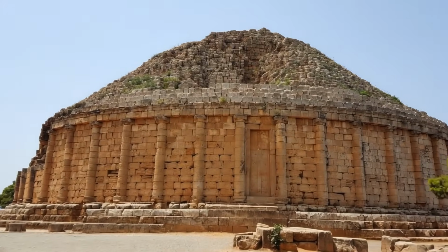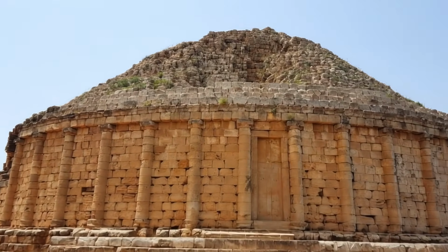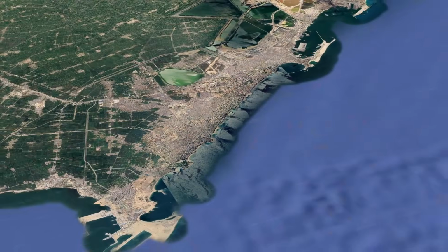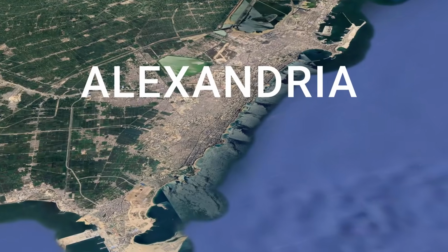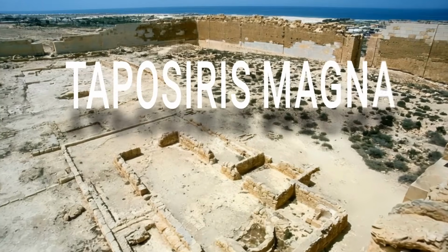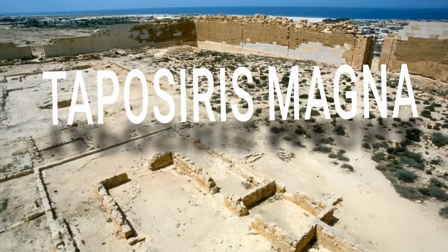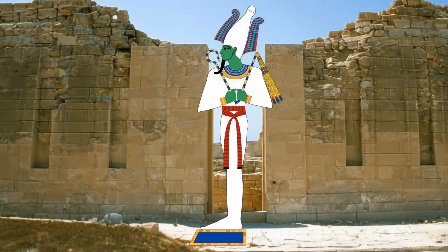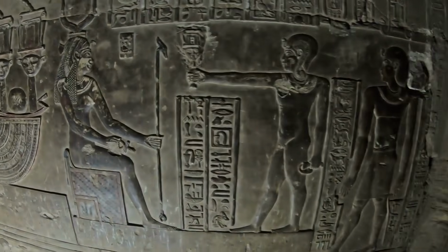Even though most experts believe that Cleopatra's tomb, along with the final resting place of 13 other Ptolemaic rulers, lies somewhere beneath modern-day Alexandria, Dr. Martinez has a different idea. She believes Cleopatra was buried at Taposiris Magna, an ancient temple dedicated to Osiris, the Egyptian deity of the afterlife. But she still needed an ancient foundation plate.